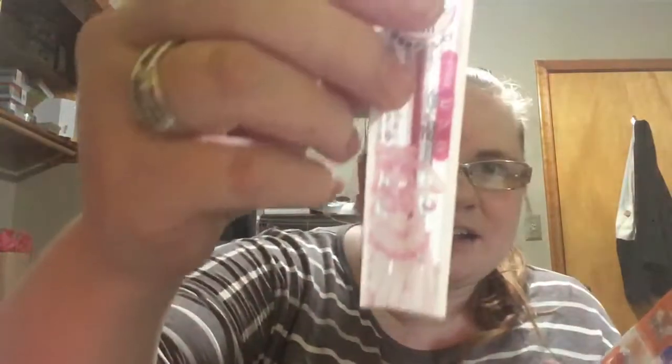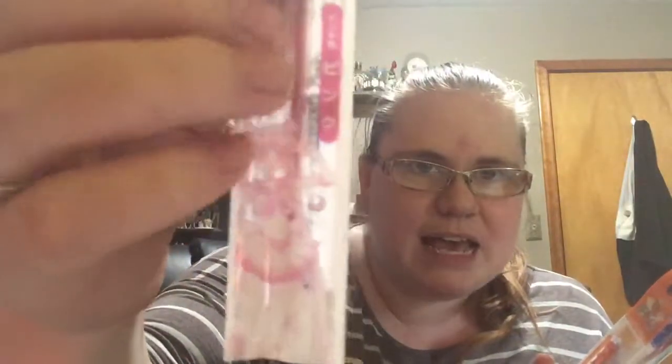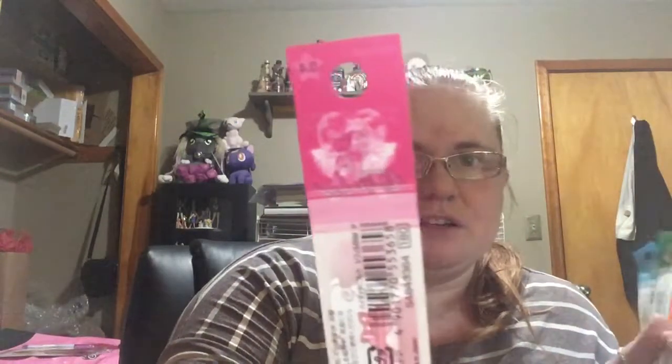But I did get a whole bunch of these. I think they're super cute. Because it was a Sailor Moon release, these refills have the Sailor Moon information on them. It's got the logo. It's got Sailor Moon on the front and their 25th anniversary logo on the back. I think that's really neat, and so I snatched them up because they're super cheap. I wanted to grab them while I could.